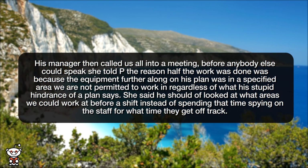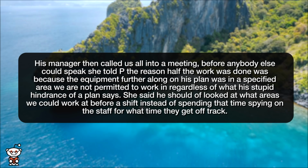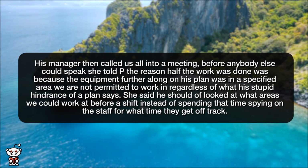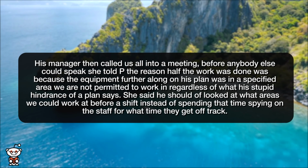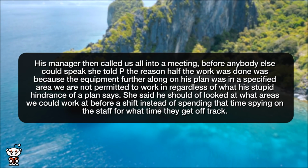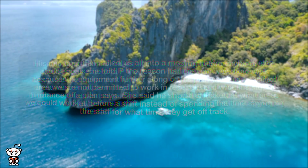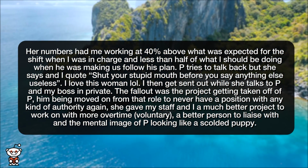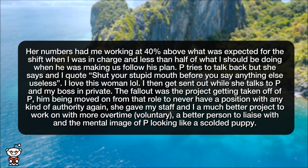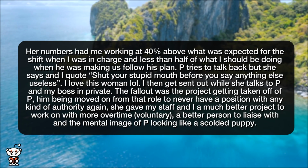His manager then called us all into a meeting before anybody else could speak. She told P the reason half the work was done was because the equipment further along in his plan was in a specified area we are not permitted to work in, regardless of what his stupid hindrance of a plan says. She said he should have looked at what areas we could work at before a shift instead of spending that time spying on the staff for what time they get off track. Her numbers had me working at 40% above what was expected for the shift when I was in charge, and less than half of what I should be doing when he was making us follow his plan.